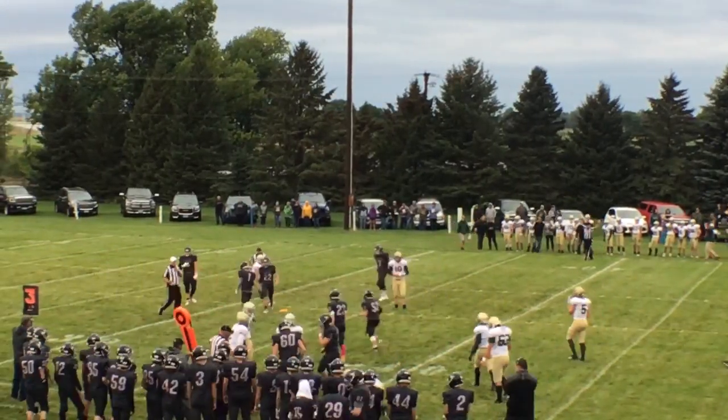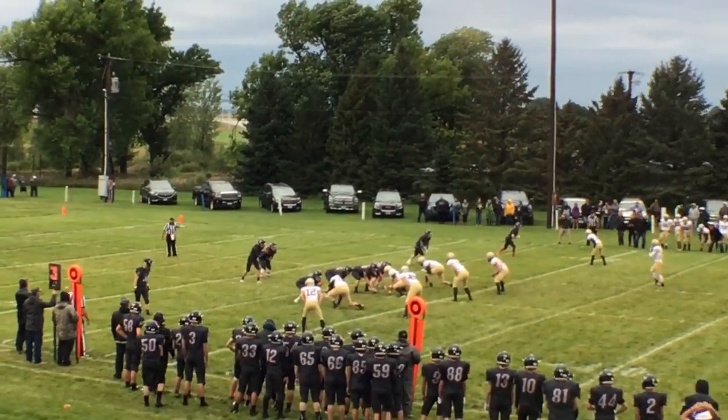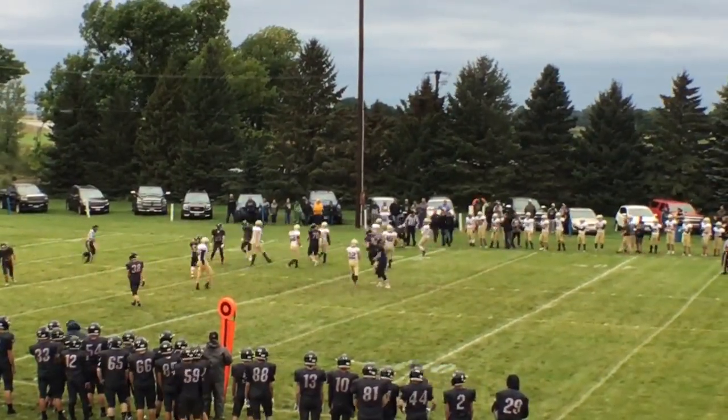Murphy with a handoff to Teaser running. Just started here in the first quarter, and boy, there are birds flying on the 27-yard line. Watching that Alfred Hitchcock movie. Murphy with a swing pass out. The ball's in the air.